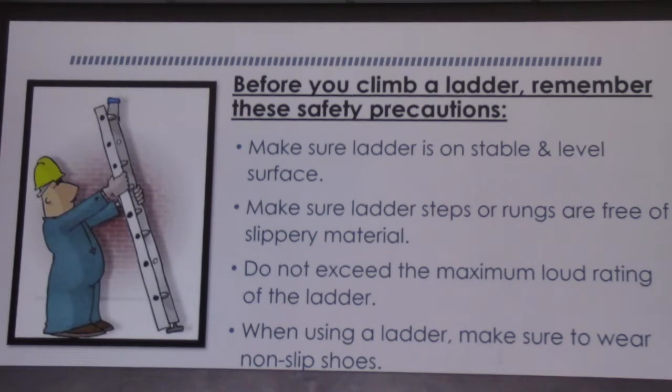So before you climb a ladder, remember these safety precautions. You're going to want to make sure that your ladder is on a stable and level surface. And you're going to want to make sure that the steps and rungs are free of slippery material so you don't fall. And you don't want to exceed that maximum load rating on the ladder. And you should try to wear non-slip shoes.